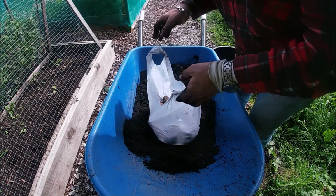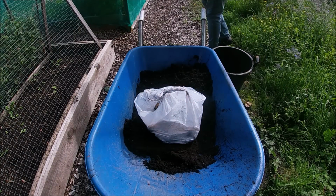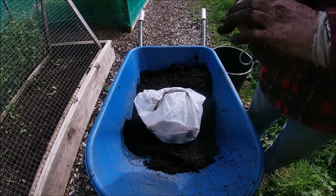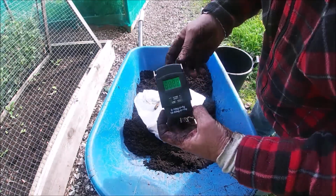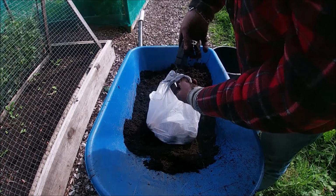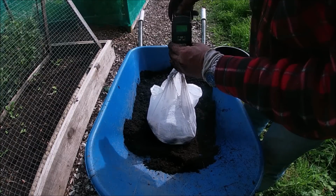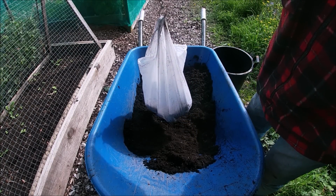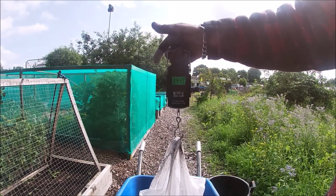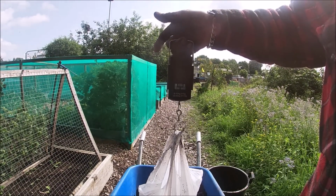Right, so let's see what we've got here. Let's hope I've got the camera turned on as well. So these are Wilja. Turn it on, it should automatically go to pounds. There we go. Just put new batteries in these so they are working properly. Right, lift it up, and it comes to 3.5 pound. So that's what we ended up with.